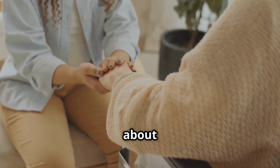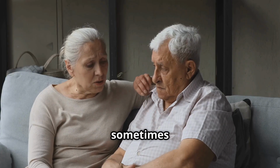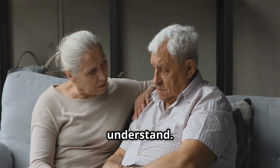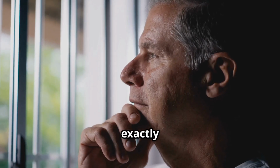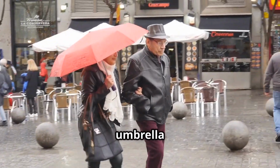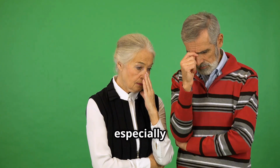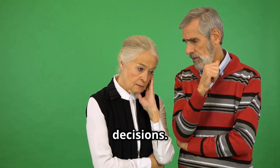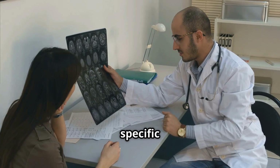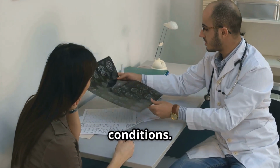We're going to talk about something very important, dementia. It's a word that can sometimes feel scary, but we're here to break it down and make it easier to understand. So, what exactly is dementia? Simply put, dementia is like an umbrella term. It describes a group of symptoms that affect the brain, especially memory, thinking, and how we make decisions. It's important to remember that dementia itself isn't a specific disease, but a collection of symptoms caused by different conditions.